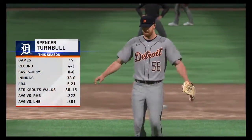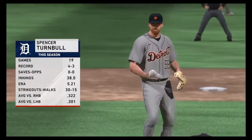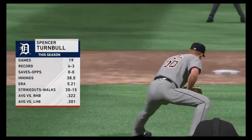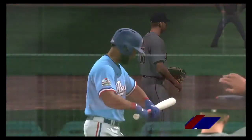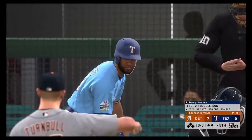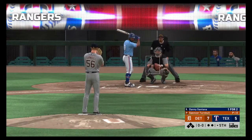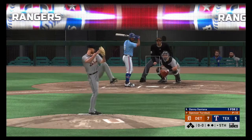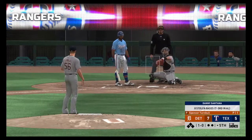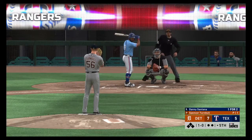Spencer Turnbull is going to come on in relief as he'll be making his 20th appearance of the season. Number 56. Digging in once again, Danny Santana. He'll try to follow up the double in his last at-bat with another big hit right here. Well, he got a good pitch to hit last time up. Looked for it up in the zone and didn't miss it. Those are the pitches you only get maybe once an AB, maybe once a game, maybe once a week. So he certainly capitalized on it last time.